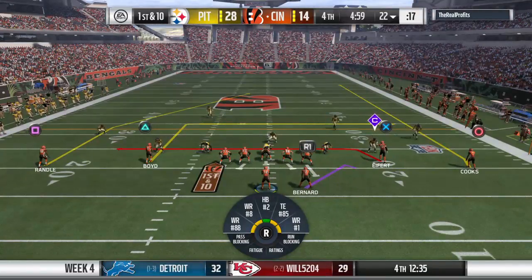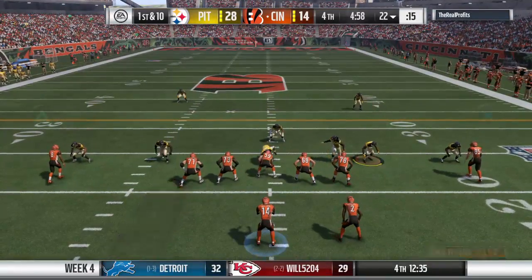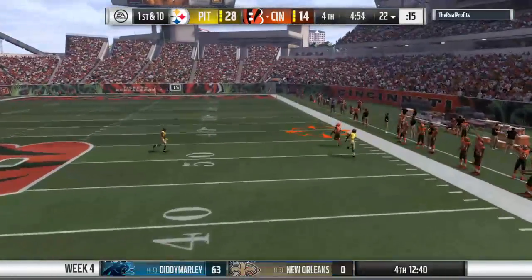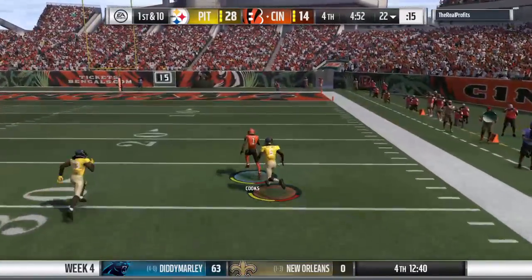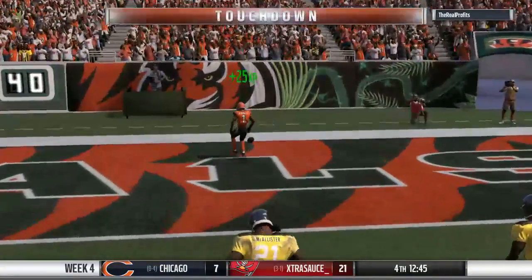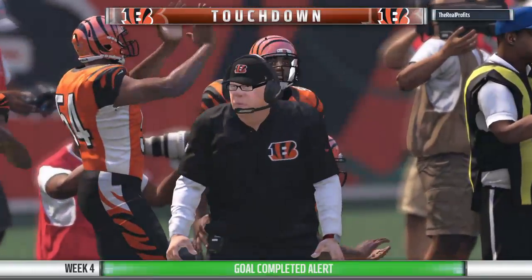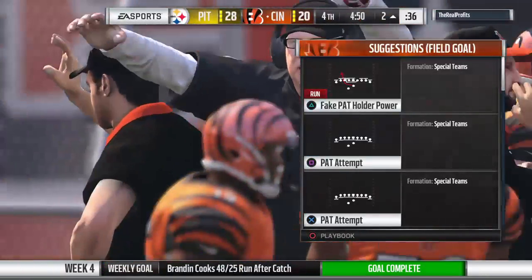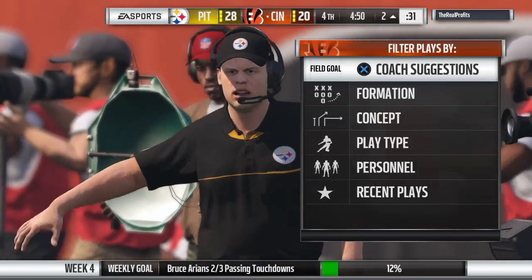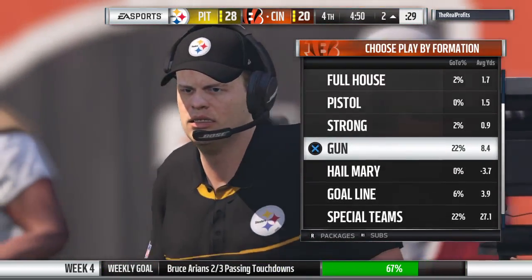Looking to jam the receivers at the line here. Press coverage look defensively. Dalton now to pass. He's going to air one out. And got his man complete. And all the way in for a Cincinnati score. Brandon Cooks, 77 yards. And the Bengals able to get this back within a touchdown.